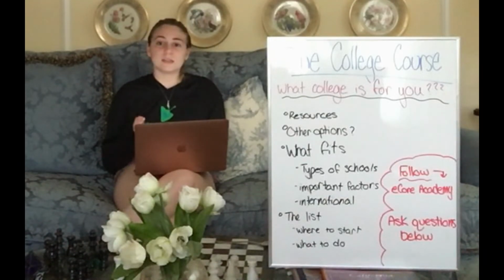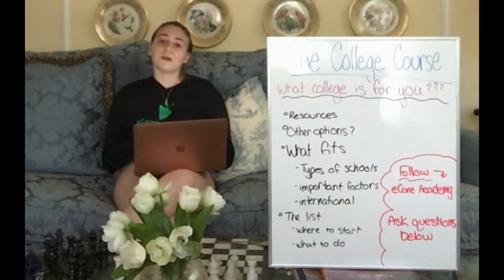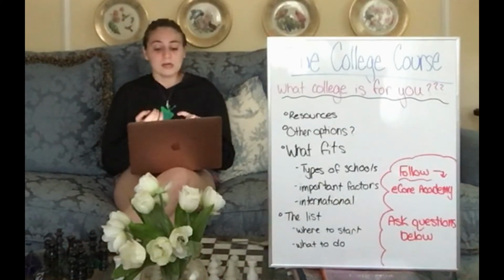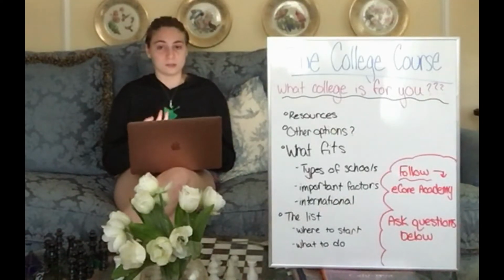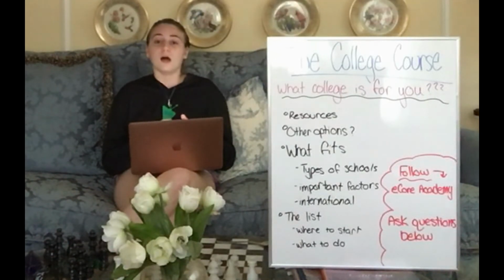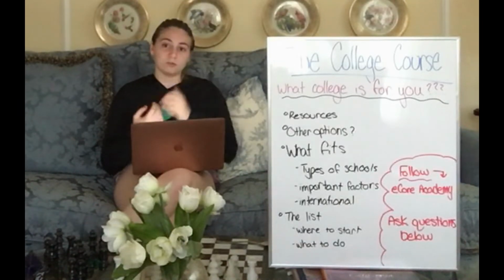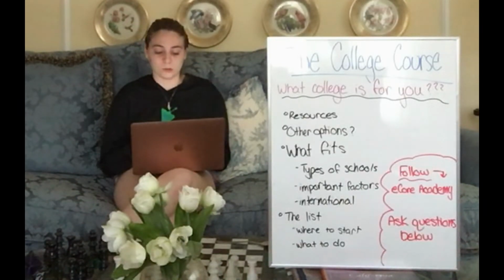Sports, if you're an athlete and you want to do sports in college or perhaps go into a career in sports, that's something to look at as well. If you want a single-sex college or a religious school or an art school, or a specialized mission college, that's also something that you can look into. So make sure that you take note of what your specific priorities are.